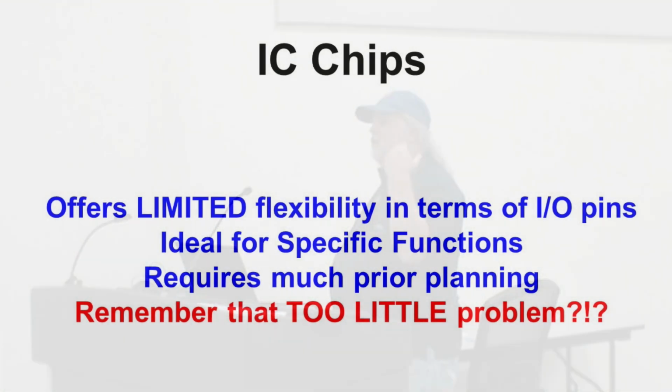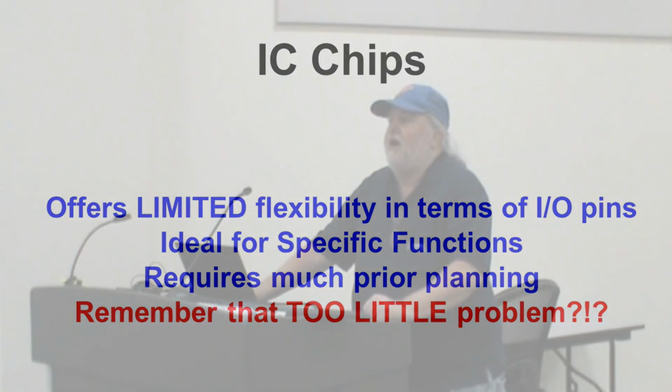IC chips: limited flexibility, specific functions, but you've got to plan. And by planning, you've got to plan from a hardware standpoint and from a software standpoint. That too-little problem that I mentioned in the title, yeah, that'll bite you in the hindquarters real quickly. So, too much unneeded complexity means that you may have a chip that's only available in a quad pack that you're going to have to somehow get 44 connections to, and you're going to have 50 I/O pins that you're going to have to ground through, and then write the program to ignore all those pins.